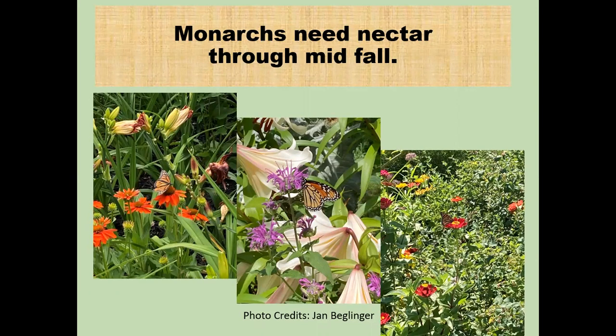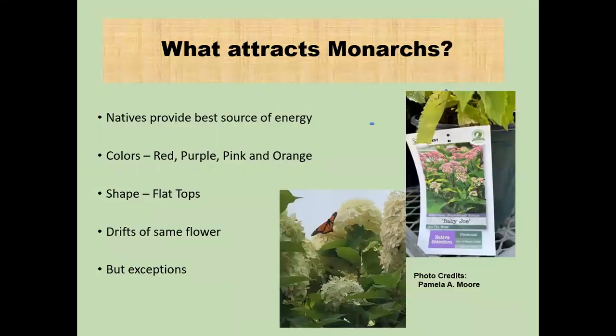So again, I'd like to make the point that the monarch butterflies that arrive here in late spring are going to need the rich nectar from the flowers from their time of arrival through mid-fall. So here we see beautiful examples. There's a butterfly in each, and these are all midsummer pictures. The one on the right is closest to fall because the zinnias continue to bloom into fall. But then it drops off. So again, what we're going to move to next is talking about what we need to do to plant flowers in the fall palette.